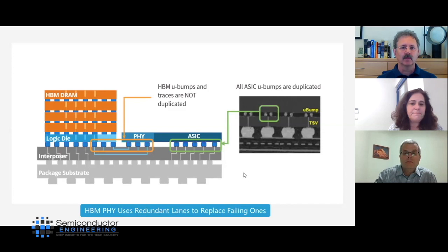And Igor, from your side, as you get to an interposer, you potentially have tens of thousands of through silicon vias that you have to align here. And not all of them are necessarily, because of process variation, printed exactly the same way all the time. What does that mean for reliability from your side?